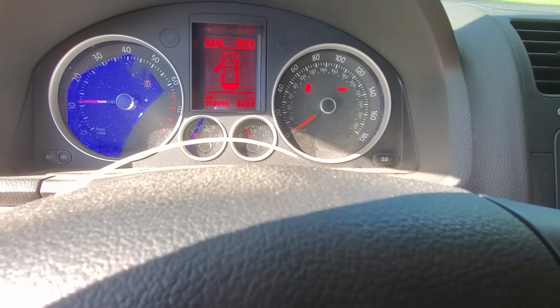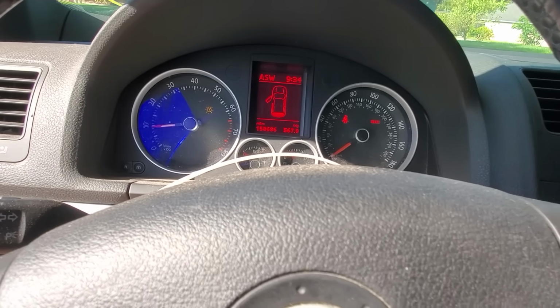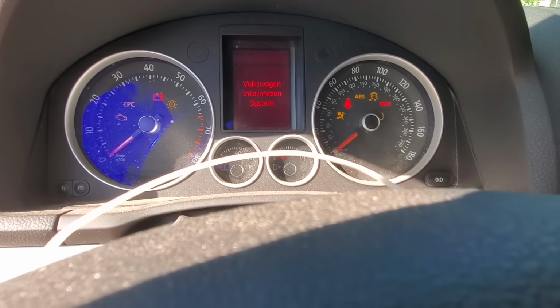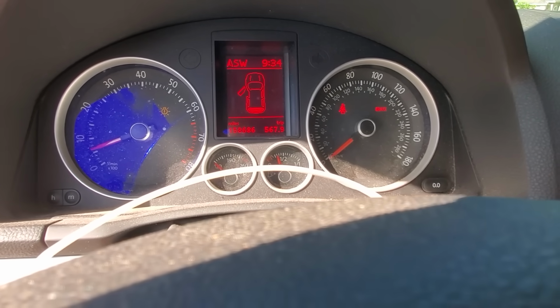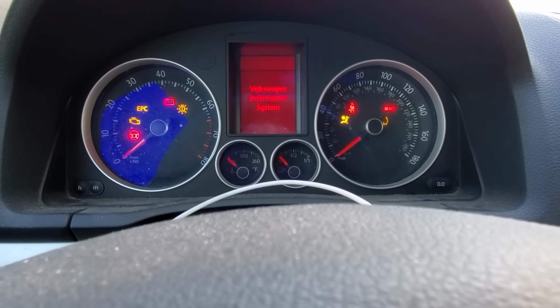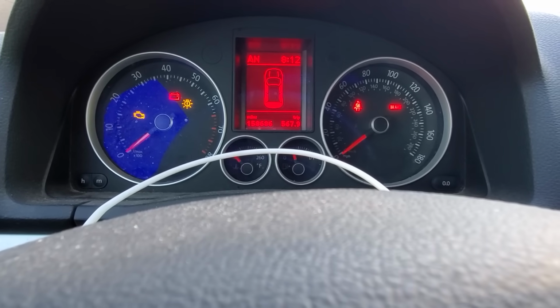Ooh, that was rough. Wow, it is idling really rough now. We'll shut it off, turn it over one more time. It just dies right out. I'm guessing it's due to the resets, but we're having a really hard time starting this. Let's see if we can get it running. Yeah, it just wants to die right out.